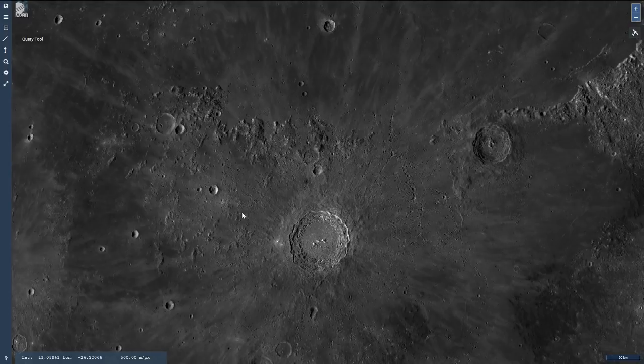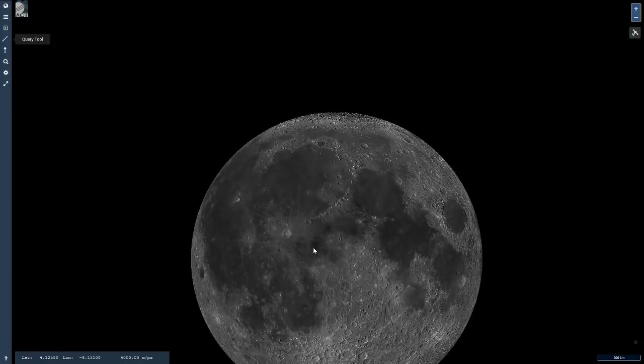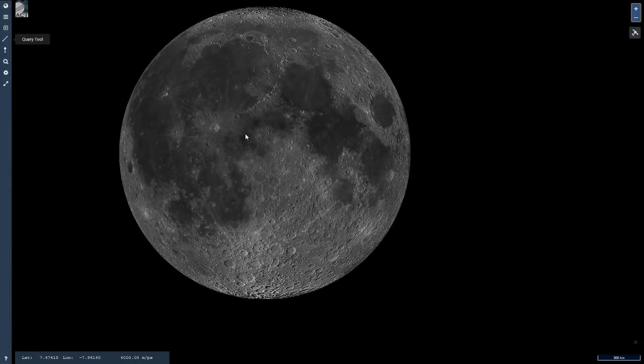Just let me know what you guys think about this look at the moon via the Lunar Reconnaissance Orbiter Quick Map. If you have any questions, I'll be happy to answer them for you.